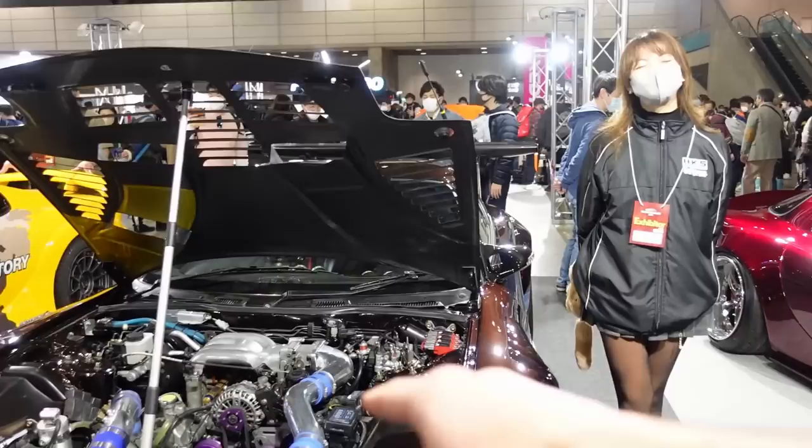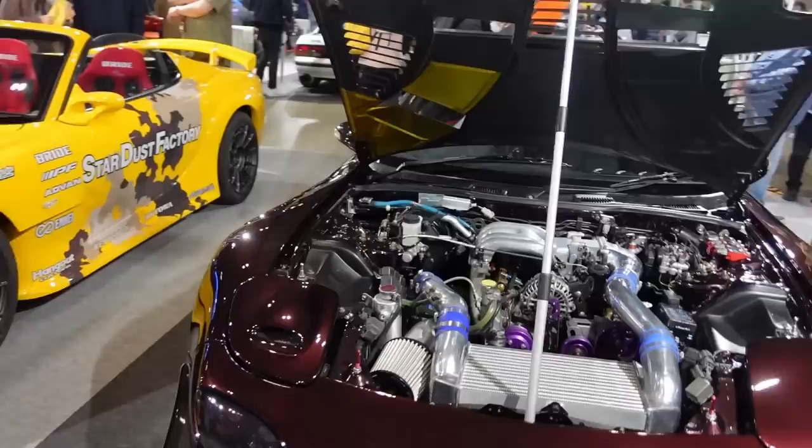So there we go, just confirmed. We'll see it next month at Scuba. How cool is that? So not only beautiful, but like proper, proper race car.